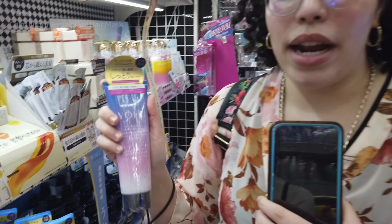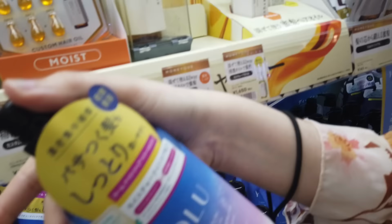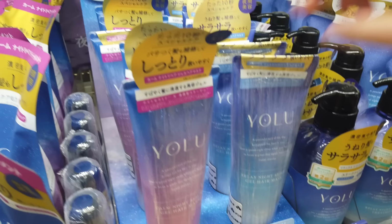This right here, hold up. This YOLU. I think it's supposed to be YORU, which means night in Japanese. But this is so popular right now. All the beauty influencers in Japan, this is what they be talking about. This YORU, this is the hair treatment. And then they have, is this the, yeah. It says treatment, but I'm pretty sure this is a conditioner, because they have the shampoo there. So don't get fooled. I think this is a conditioner. They're trying to fool you. Don't fall for the trap. So this is the treatment, huh? Yes, the treatment is this here. And I believe that this is a, yeah, it says the hair oil on there.